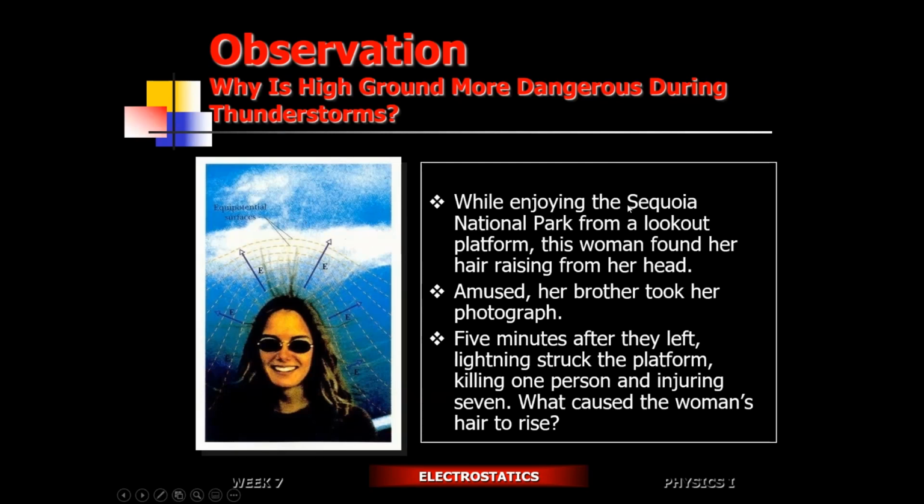All right, so her brother thought that it was funny that her hair was rising up just like that. And then so snapped a picture. And shortly after they left, the lightning struck. I think one person died, a number of people got injured. All right, so I would give yourself 5 points for the question.